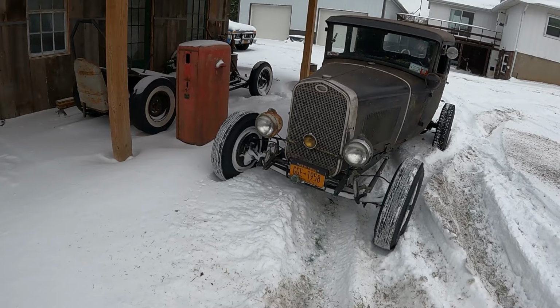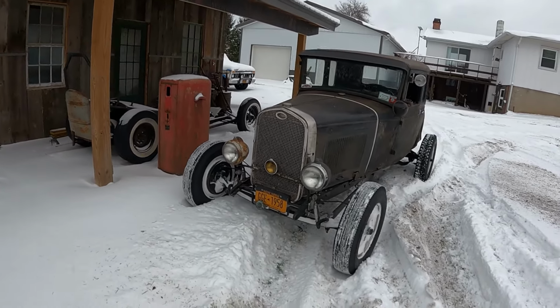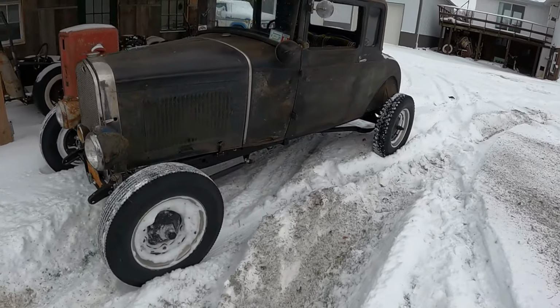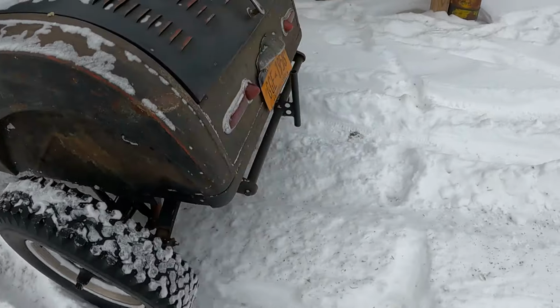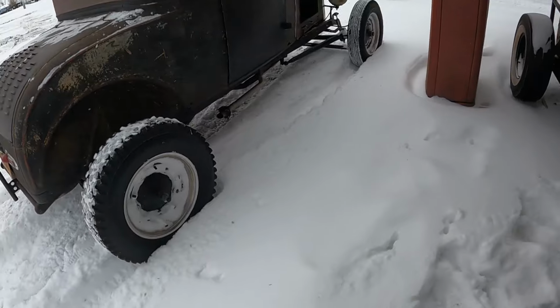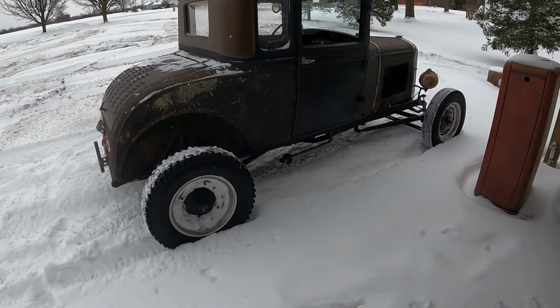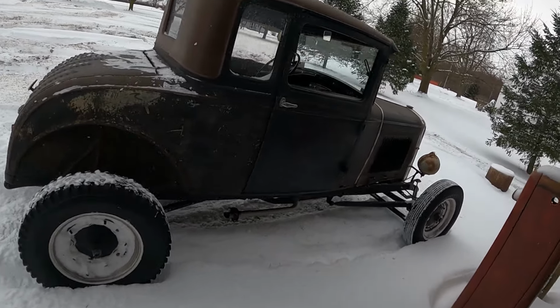Tell you what, this thing goes through snow like nobody's business. Skinny tires are where it's at. Even though my truck tires are almost bald, this thing goes no problem. Look at that. There's almost, I don't know, 5-6 inches of snow out here. It's cold. It's like 12-14 degrees and my hands are frozen already. But this coupe, she goes through the snow.